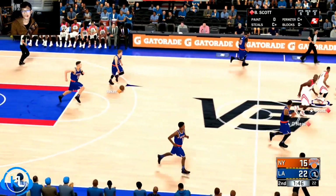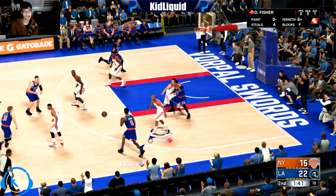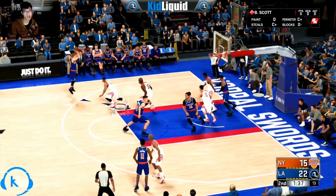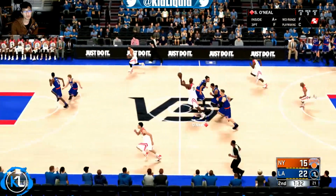Catching up on the changes for New York, Hernan Gomez is checked in for Kuzminskas. Anthony comes in for Courtney Lee. And it's Ntilikina in for Randall. Here's Baker. Off the mark there with the three-point shot. Los Angeles leading by seven.